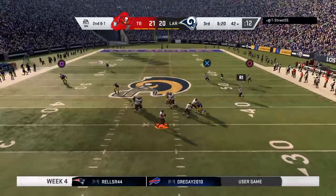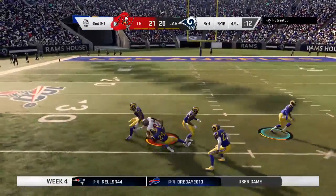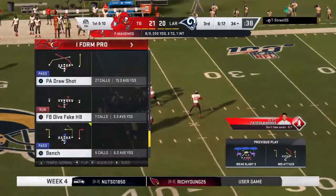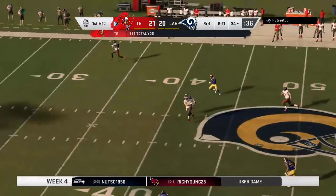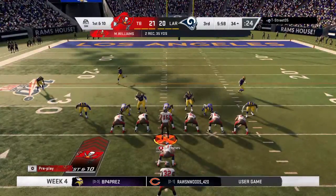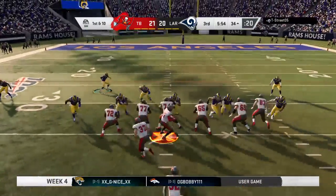On 2nd and 1, Mahomes. It's Williams on the catch. Now he's going to get this all the way down inside the 35. And this is going to be another first down as the tackle's going to be made at the Rams' 34-yard line. Back-to-back good plays have them on the move on first down.